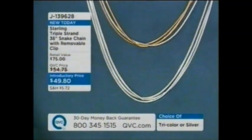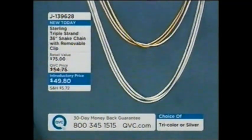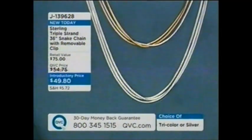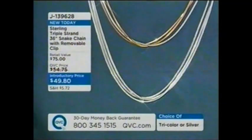But what's cool about that is we're giving you a clip so that if you want to double it, which a lot of you love that multi-strand look a little bit higher, you don't have to choke yourself to do it. The clip allows you to do it easily. Can I just show that really quick? Because I know you're like, I don't get it, Jill. So let me just show you so you don't have to wait around.